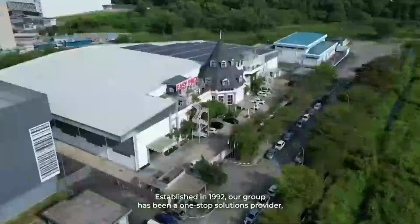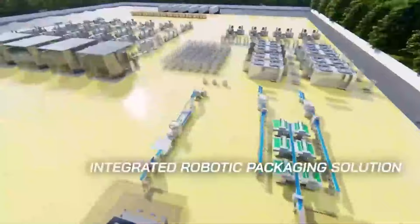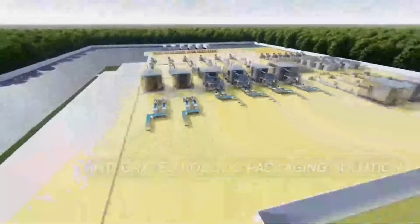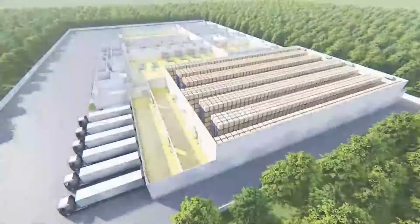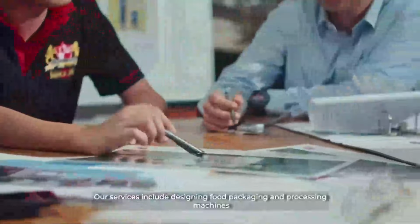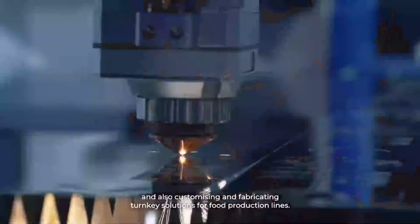Established in 1992, our group has been a one-stop solutions provider, specializing in holistic solutions for all your food processing, packaging, and refrigeration needs. Our services include designing food packaging and processing machines to render 3D production line layouts, and also customizing and fabricating turnkey solutions for food production lines.